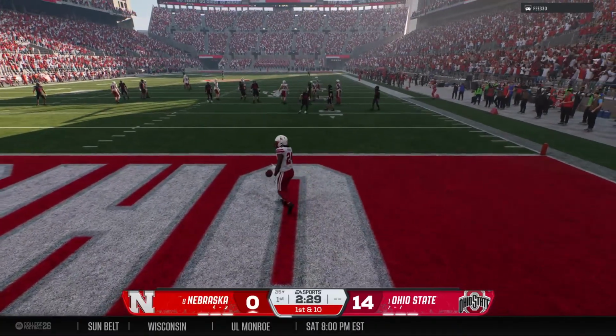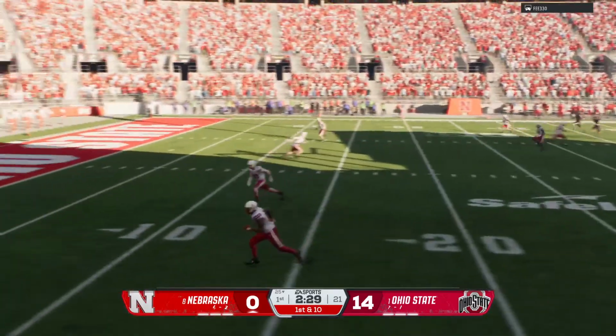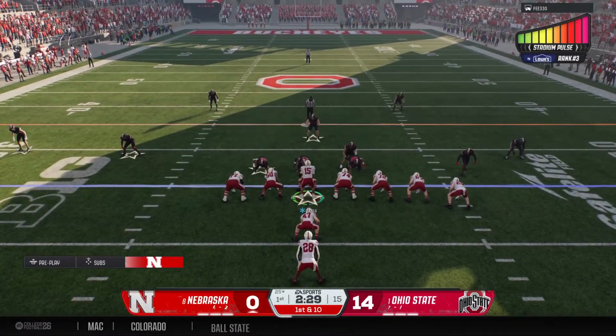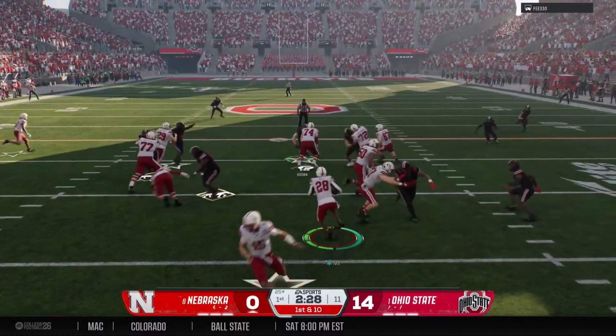Well, he thought about coming out, but instead takes a knee and brings the football to the 25-yard line. And Nebraska's offense is back out on the field. Let's see how this quarterback responds. Remember, an interception on the very first play of the last possession. The back's got it.